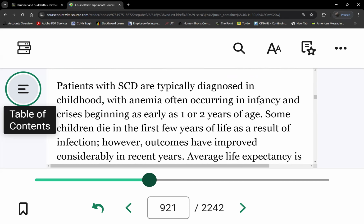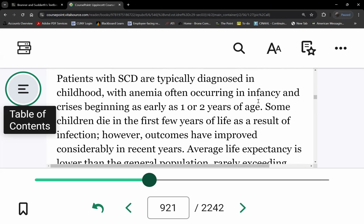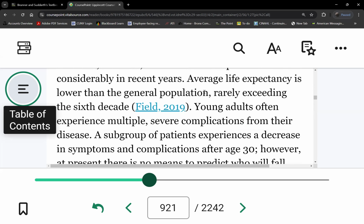Now for management, since again, what are the triggers? Any condition that will lower oxygen levels. So it could be any illness. So flu will drop your oxygen level, yeah? Pneumonia, okay? COVID, yeah. If these patients, let's say, have asthma, they will have frequent attacks or crisis episodes. As I mentioned, they're rarely exceeding 60. They reach 40s and 50s now, better than decades ago.